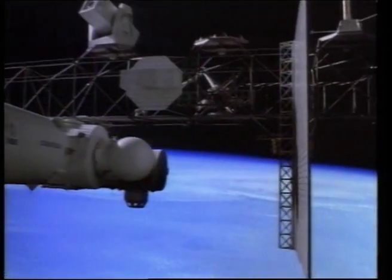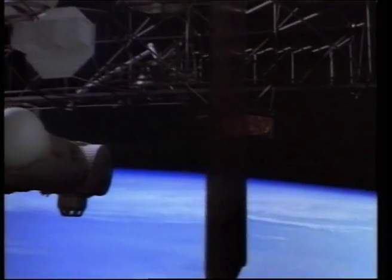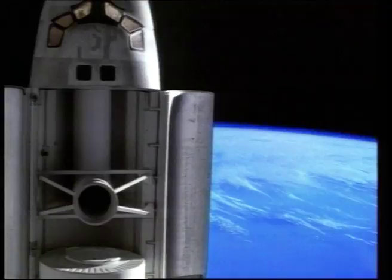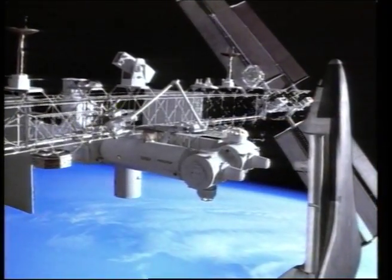One thing is certain: the key to the future of the space program is tied to the ability to work there on a permanent basis. Space Station Freedom, a unique outpost built on the strength of America's space program.